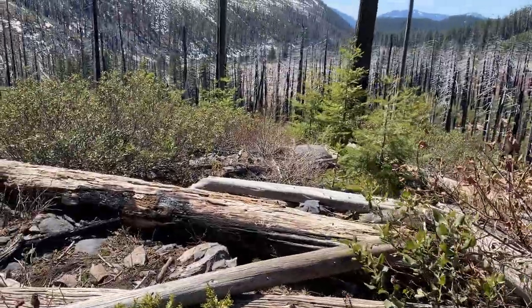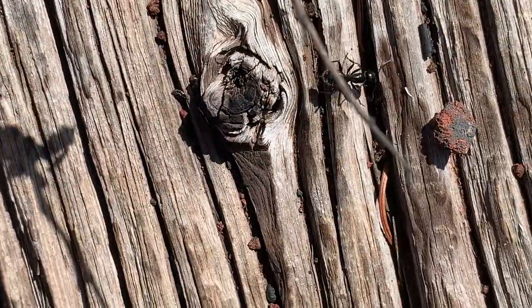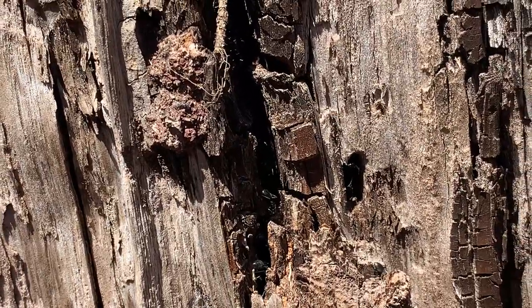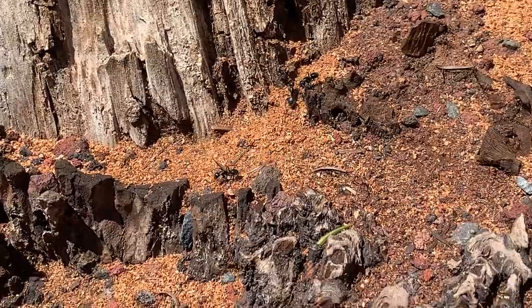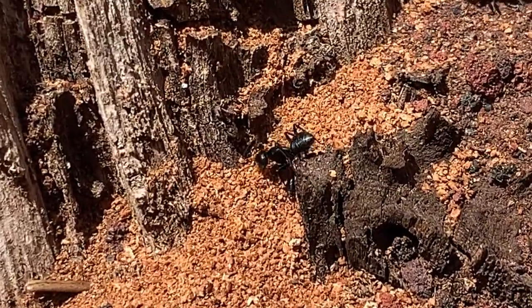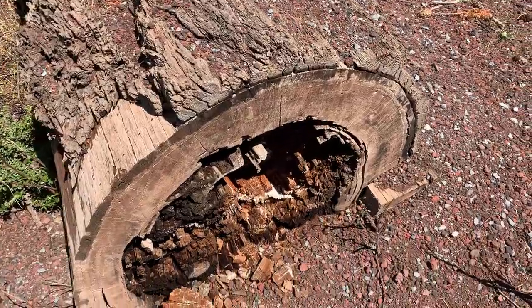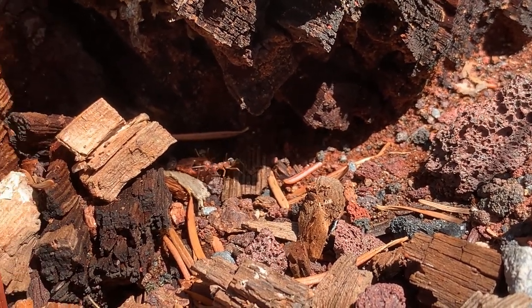A little windy out here for a bug. Got a carpenter ant. A carpenter ant colony in this stump. Oh, tons of them crawling in there in that crevice. Always neat to see these things in their native habitat, natural areas. Red and black.